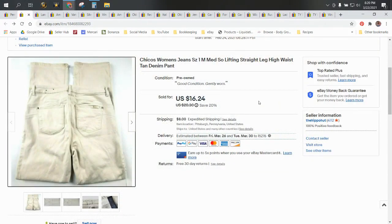But Chico's has the following. Again, people who wear Chico's love Chico's. They know their size. They love their styles. They have really wild tops, like blouses with really wild prints on them that women love to wear. Women love their pants. I leave most of their jeans behind.